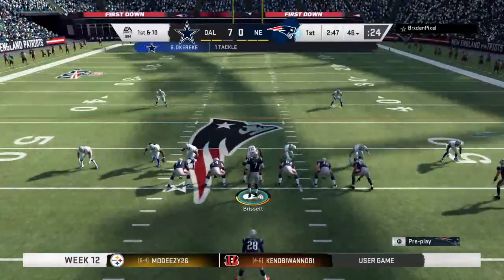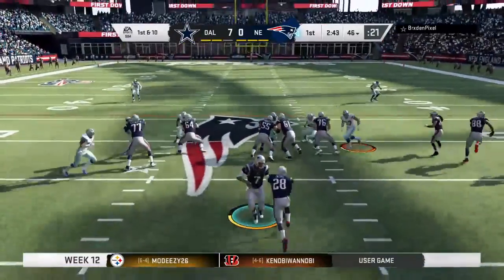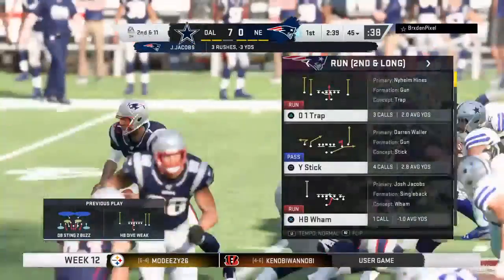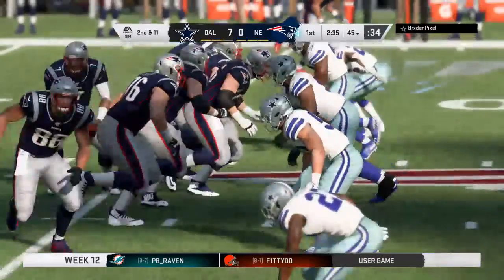Calvin Ridley more than justified his first-round selection in 2018. 64 catches as a rookie and found the end zone 10 times. Did a nice job getting open right there and picking up a first down. It's a loss of a yard there, and it's 2nd down.